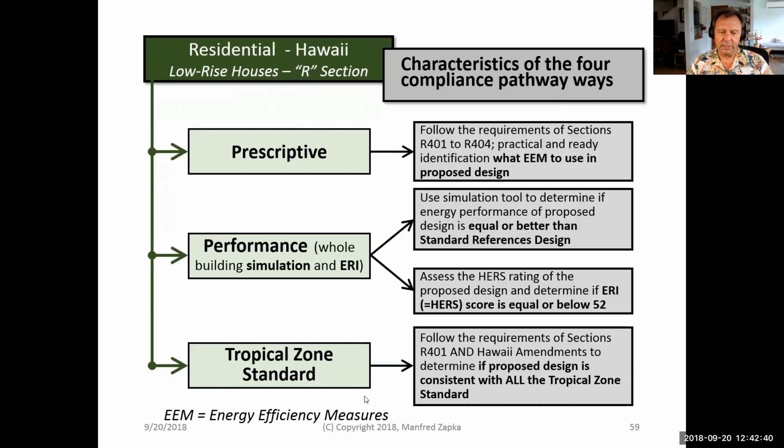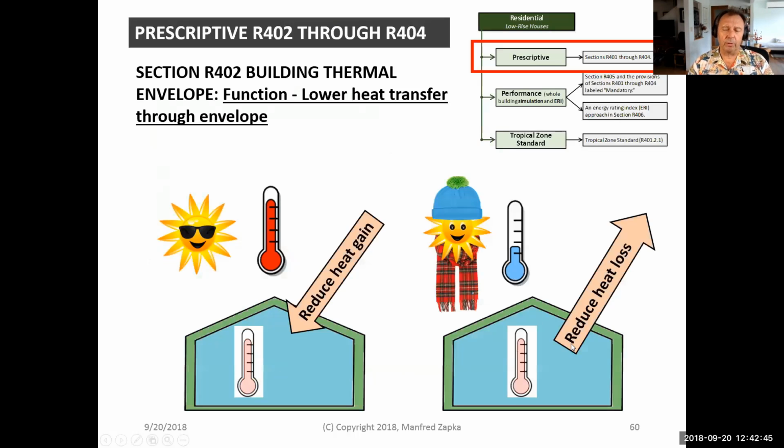And again, the third one is the tropical zone. Let's go through quickly a couple of examples here. So section 4.2 is the building thermal envelope. The thermal envelope means as if you have put a cord around the building, and then the cord is the envelope. And the objective here is to reduce heat gain, and we speak only about heat gain because we're in Hawaii. And we should reduce the heat loss, because if we have an air conditioning inside, we should conserve power by not cranking up the AC so much.